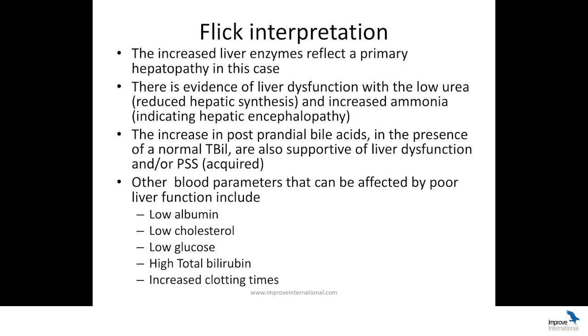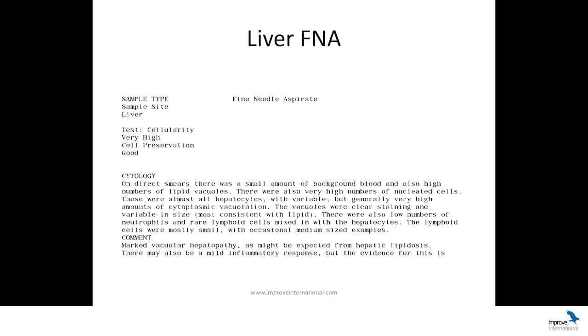Other parameters that we can see affected by poor liver function include low albumin, which this one was just at the low end of the reference range, cholesterol, and low glucose, high bilirubin, and increased clotting times. We've done the clotting times for Flick, and she was normal. So then we proceeded investigating this liver by doing a liver FNA.